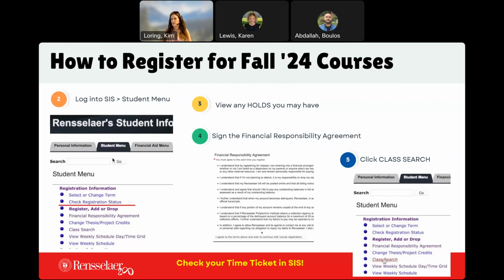If you go to check registration status, you'll be able to see any holds. You'll see your time ticket. And then also you should see your financial responsibility agreement showing that it's a hold there. There should also be a button right below that says financial responsibility agreement. If you do not clear that, it will have that hold on and block you from registering. All that is pretty much stating that you will be paying for it. You know, there's financial obligation. You have to do it every semester. So just get in the habit of getting it done.